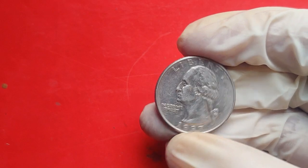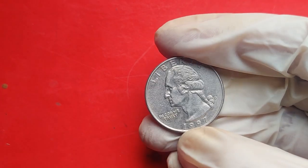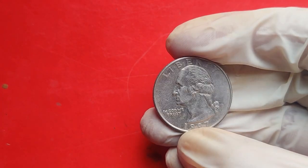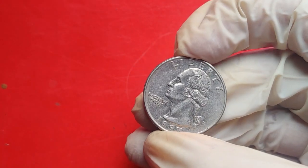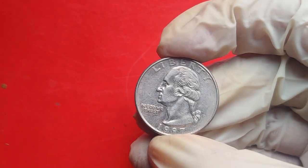Now, I know what you're thinking. What are the chances I'll find one of these error coins? Well, it's incredibly rare, but it's worth checking through your collection or any change you might have lying around. These error coins are out there, and they could be worth a fortune.